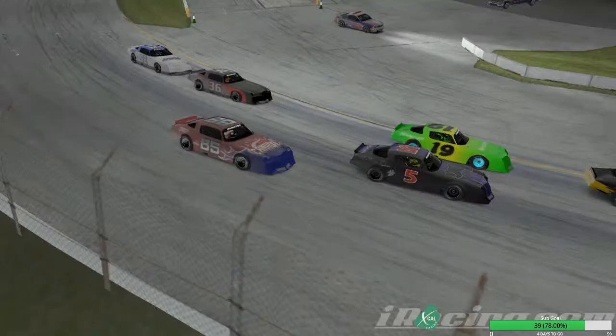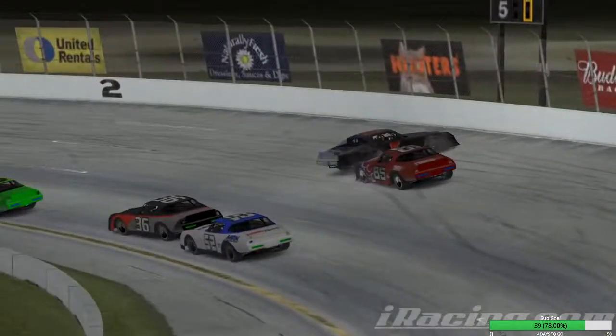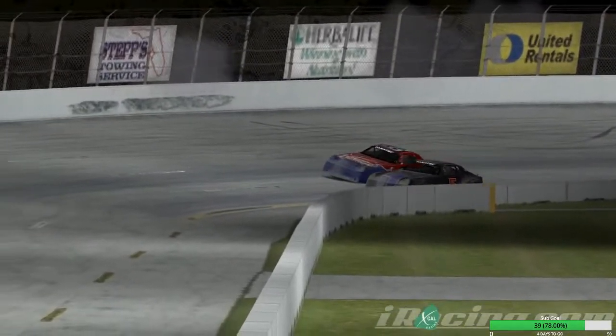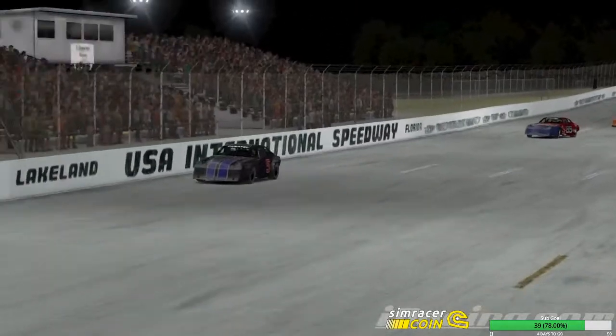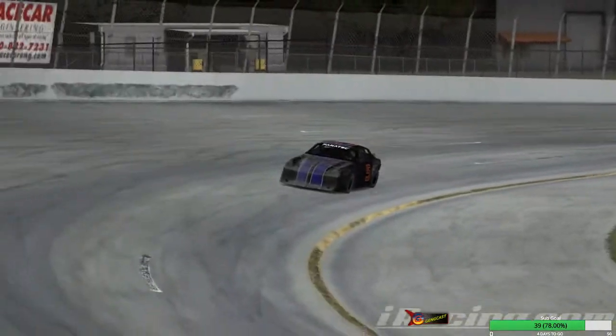Okay, so here we are. We found the incident. It's gonna be the 5 machine. Derek Colson just got loose and went right up into Jeremy Leto. He had pretty much nowhere to go, and they both got trained out. But also Tyler Jalbert, who started off, got pretty far behind the field. There's all other issues. So.